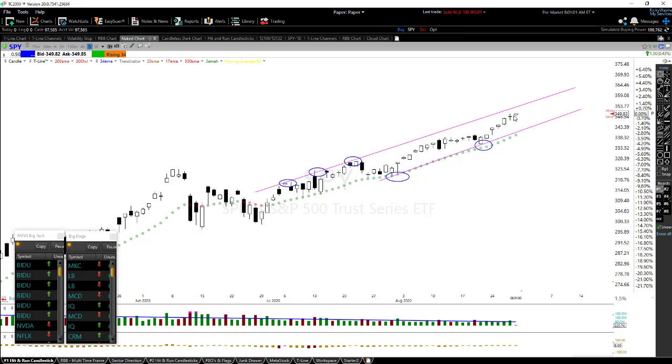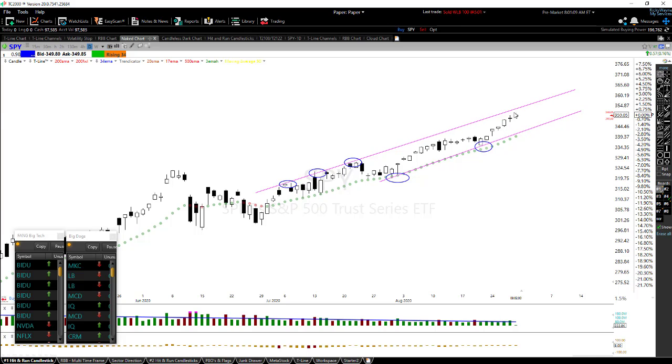So I've got to be careful. Normally I talk about, well, here we are. Yesterday we closed with a doji here. Well, now I can talk about how we closed with a doji yesterday, and this is what we're looking like so far this morning before the open.